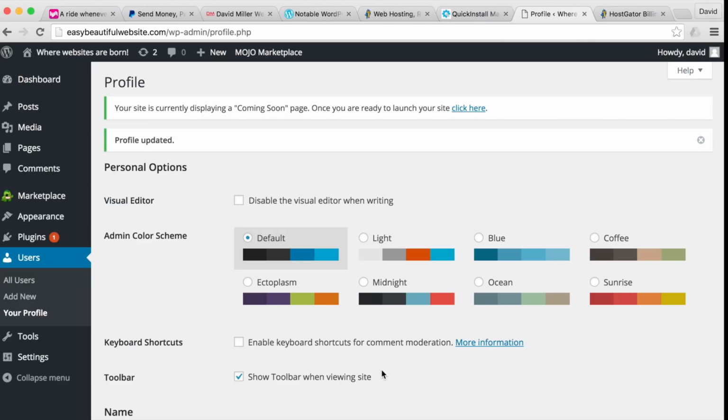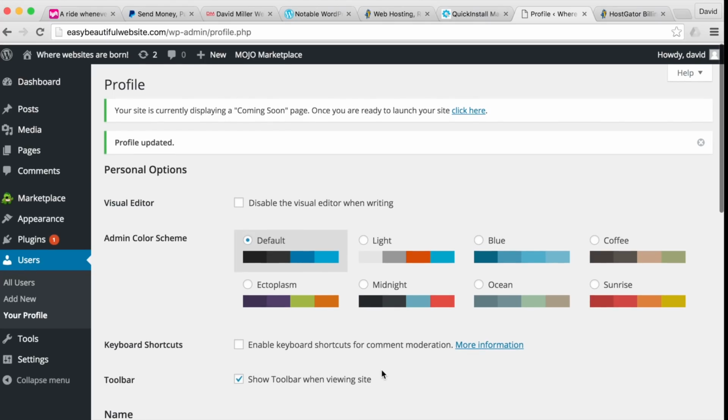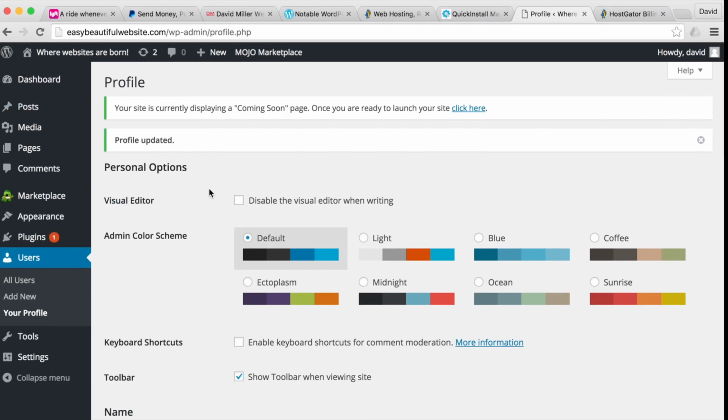Okay, so now we have a changed password for our WordPress, and we're ready to get going on building our website because we've installed WordPress, and now we're going to begin building the website.